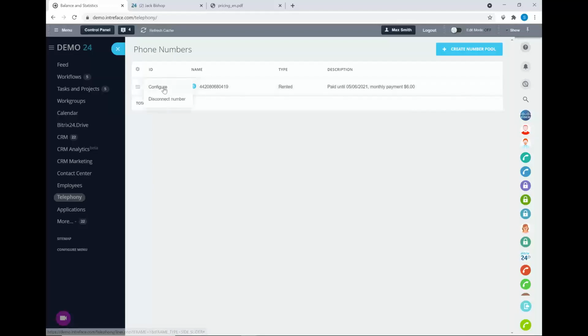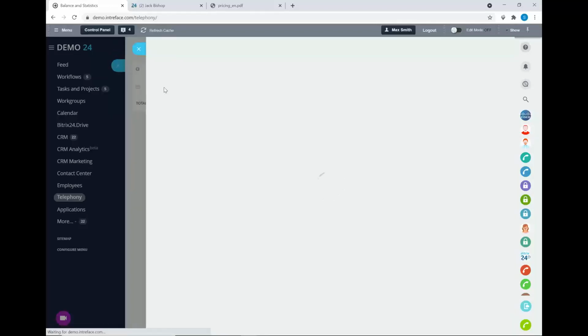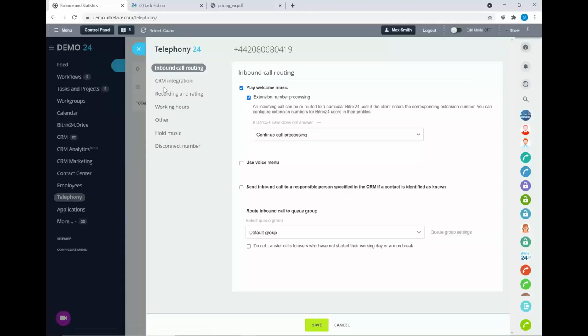I can click on the menu here and I can then start to configure the details for this specific number. First of all, we can set up our process for managing inbound calls. This is where we can start to set up our virtual phone system. For example, we might want to play some welcome music, or if a user in Bitrix is not able to answer the call, we might want to set up certain actions. Maybe we want the customer to leave a voicemail, or maybe we want to forward this to a mobile device. So you can customize what options you want to happen during that inbound call.